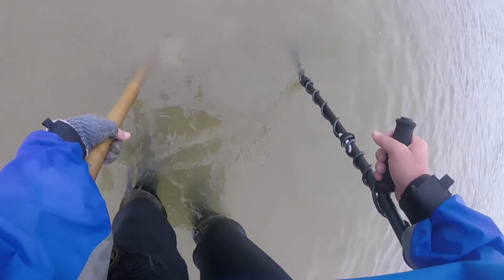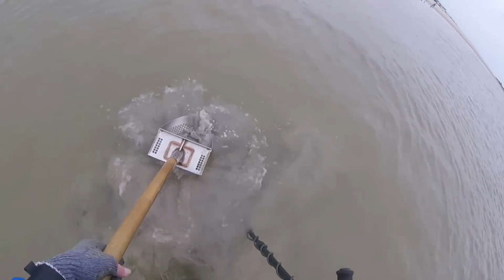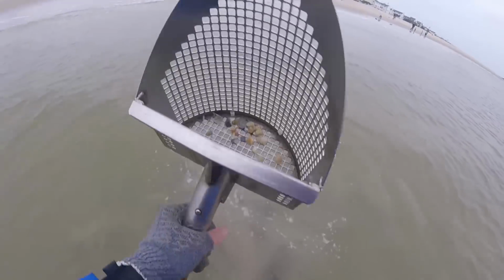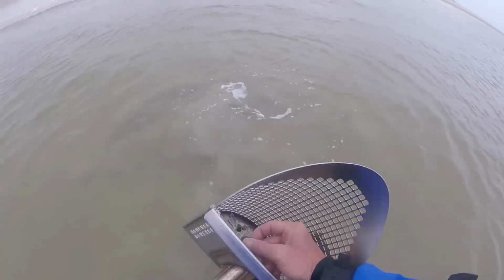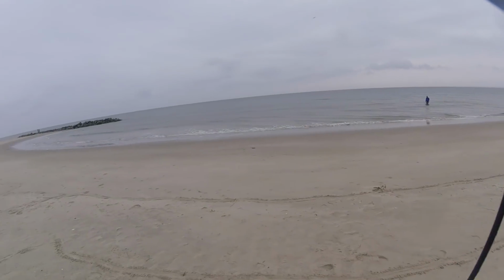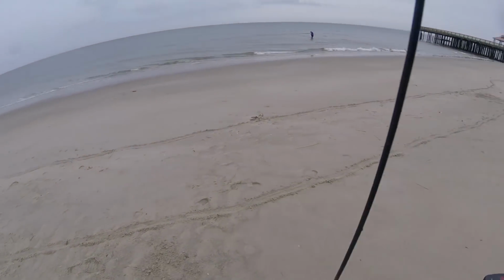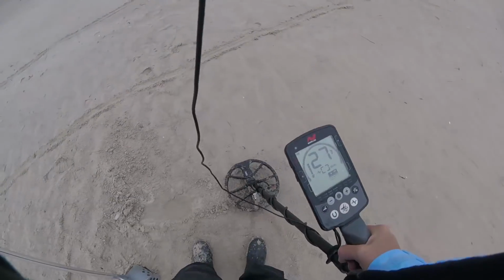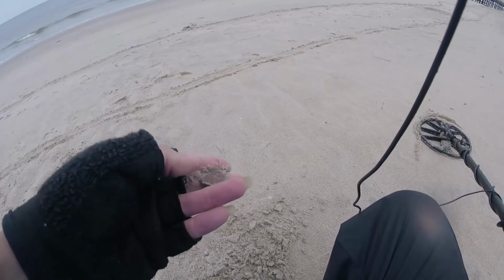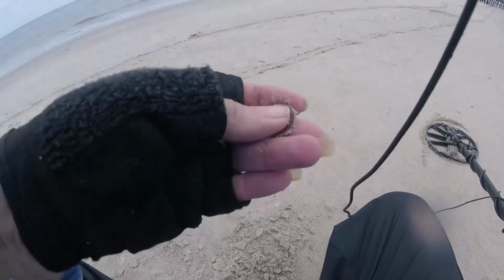I'm out almost up to my knees. Got it, first scoop. Yep, another penny, pretty trash. All right, moving on. So I've dug a lot of trash and a lot of foil today, but I finally got a signal that was not garbage. It's right there, you can see it, maybe. Just a modern penny. Nothing crazy, nothing special.